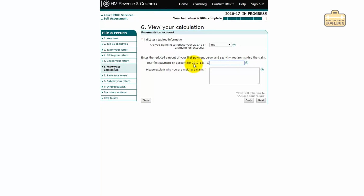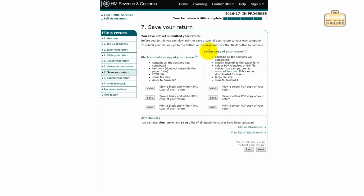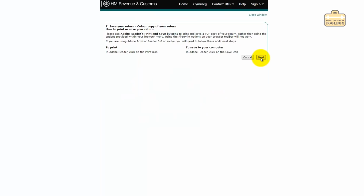Bear in mind, we're already halfway through the 17/18 tax year, so you've probably got a fairly good idea of that. All you have to do there is put in the figure that you don't want to pay and put a reason for it. But we're not going to do that. Next. And that's us done and dusted. As per usual, you can save a copy of your return. Just click the save button.